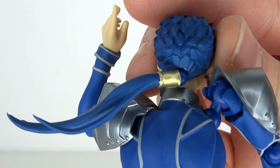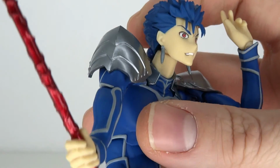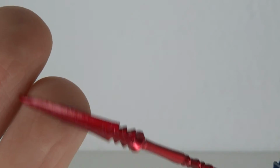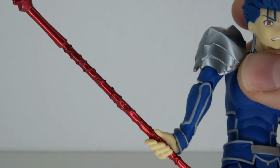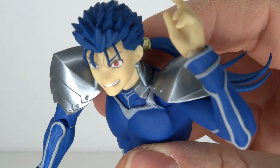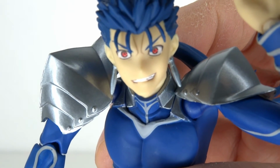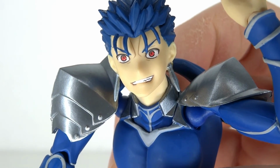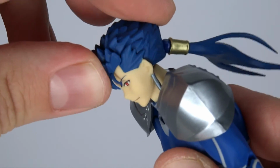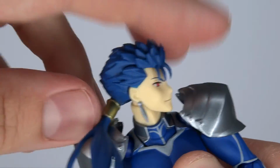You got the more muted tones, the blue and the gray, and then you got the nice metallic shoulder pads. You got the really red metallic crimson style lance, which just looks amazing. The hair sculpt is very nicely done. You got them crazy eyes in the face, which is personally my favorite face on this guy when he really goes into a little bit of a berserk state. Finally, the articulation. This is the best articulated Figma I've ever had in my hands.